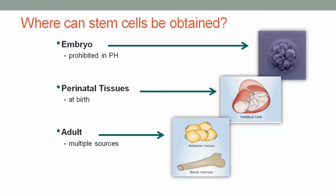So where can stem cells be obtained? First would be the embryo. As mentioned, it contains totipotent stem cells. So these are actually the most ideal stem cells to work on. However, these are prohibited in the Philippines.